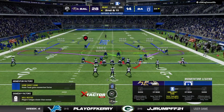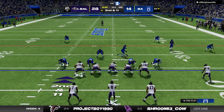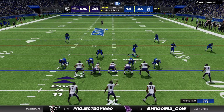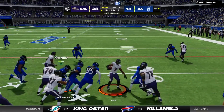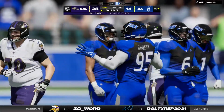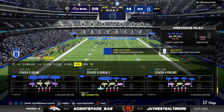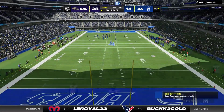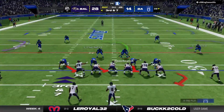Now they face a 2nd and long following the holding penalty. On the option to give to Swift here. 4 yards on the pickup there as they get it back to a more manageable 3rd and 7. Well, you certainly have to give a little credit here because they're playing this game now at their pace. This is ball control football, sustained runs, taking their time, and making it work.